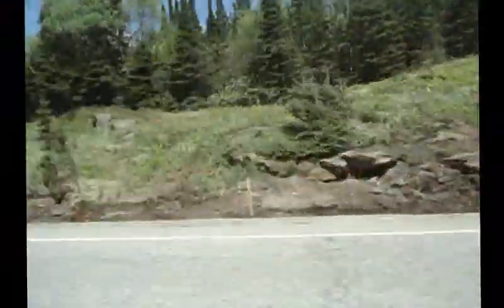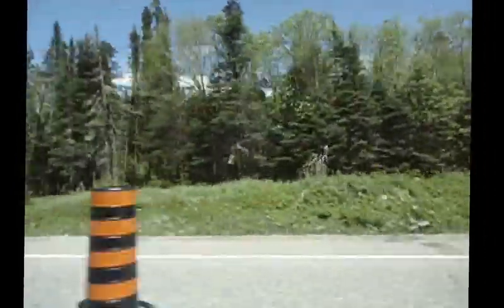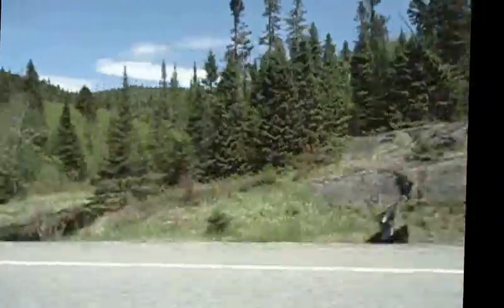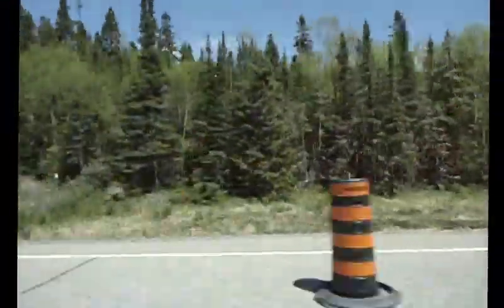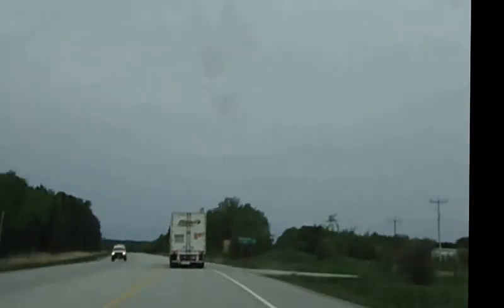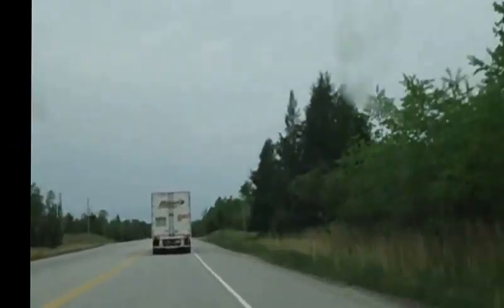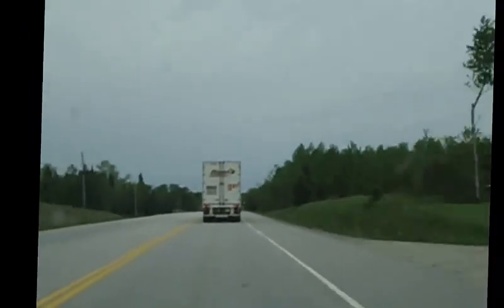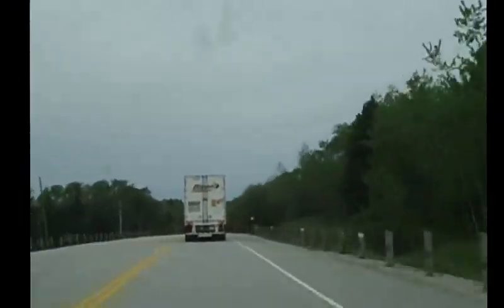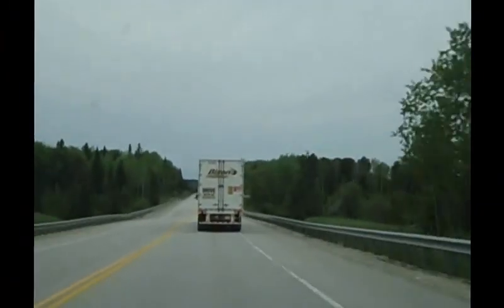But we would also get stuck behind big transport trucks very often, and sometimes it would take a long time to pass because there's either cars coming the other way, or we just couldn't see past the truck, so we weren't sure if it was safe or not, so it would take a while sometimes. But eventually there would be a second lane where we could pass the trucks and continue on our journey, and those we were always looking forward to.